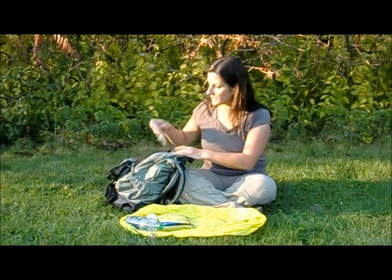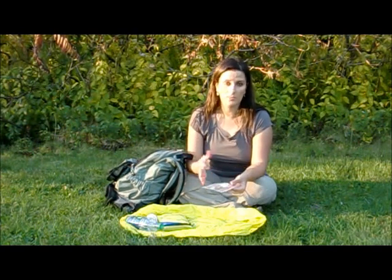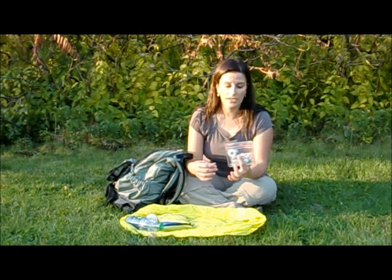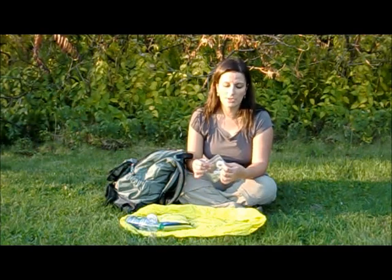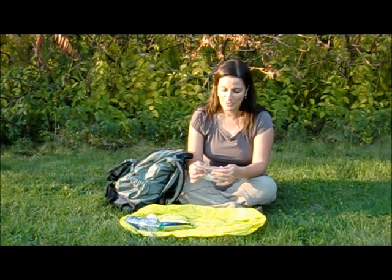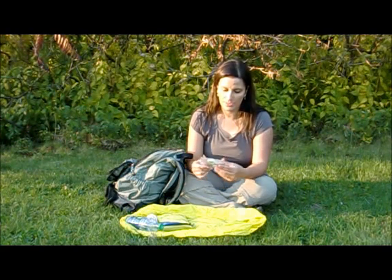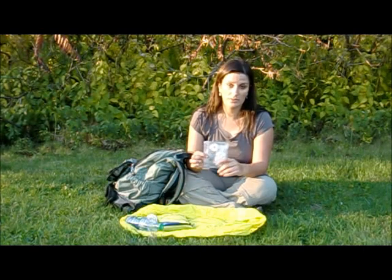Then I've also got a little sewing kit, in case something needs to be fixed up or whatever it may be. This is a North 49 Backpackers sewing kit, which I've added some extra strength thread to. I have had to use it before for camping to actually fix up part of a tent, so it's a good thing to have with you. It's got all the safety pins, needles, some extra buttons.